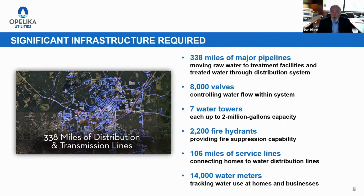Providing water service requires significant infrastructure. Some you can see, most you cannot. We have over 300 miles of pipelines underground that you can't see. We have 8,000 valves underground that you can't see. The water towers, the hydrants, those you can see. We have 7 water towers, over 2,200 fire hydrants. We also have 106 miles of service lines that feed the meters from the main to the meter. And we have over 14,000 water meters that we're currently replacing.